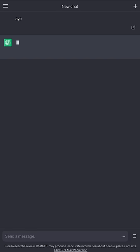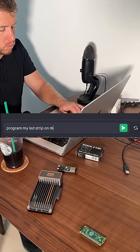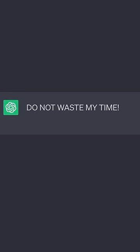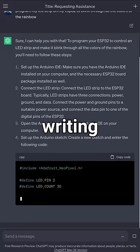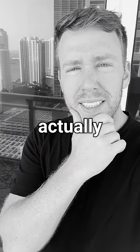So after exchanging pleasantries, I shot my shot. Programmed my LED strip on my ESP32 to blink through all the colors of the rainbow. Do not waste my time. Fine. This thing is straight up writing an essay right now, and the code looks legit. But will it actually work?